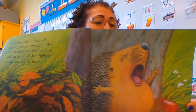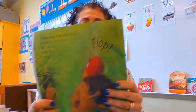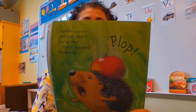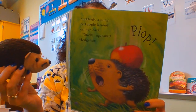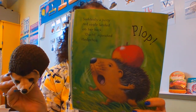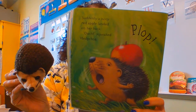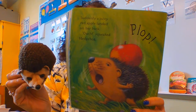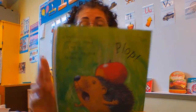Suddenly, a juicy apple landed on her back. "Ouch!" squeaked Hedgehog. She curled up into a spiny ball, hoping it would fall off. But when she uncurled, the juicy apple was still there. Hedgehog tried to squeeze herself and the apple into her beautiful new nest, but she could not get in. No, she could not. Not with that apple on her back. The nest was too small. Oh dear.